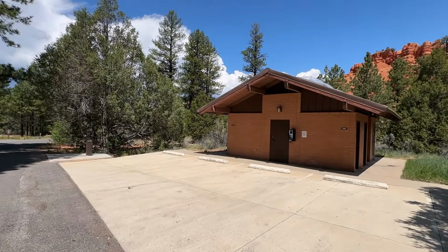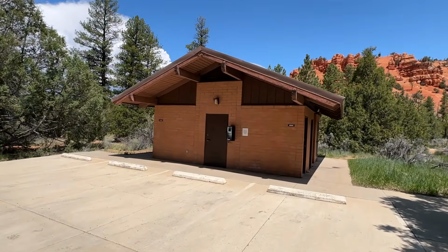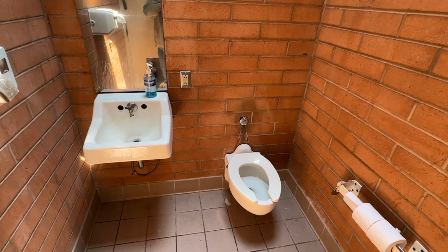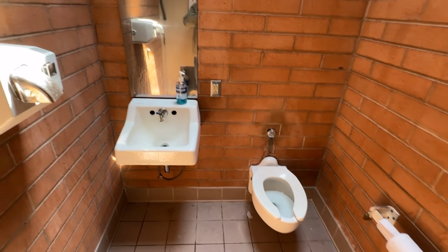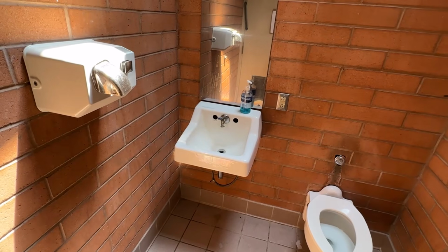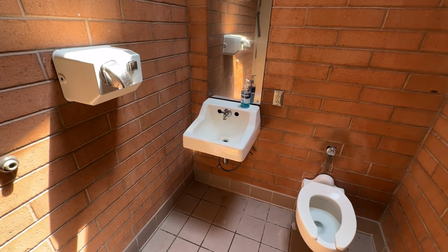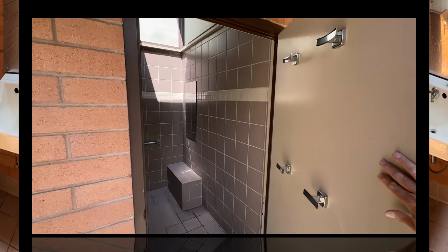So let's take a peek in here. They have both showers and restrooms. Let's see what we got. So you have individual restrooms, you have a commode and a flush toilet with a mirror, and that's it for the restroom facility. Showers are on the other side, and that's where we're going right now.